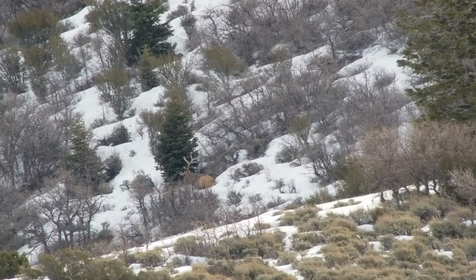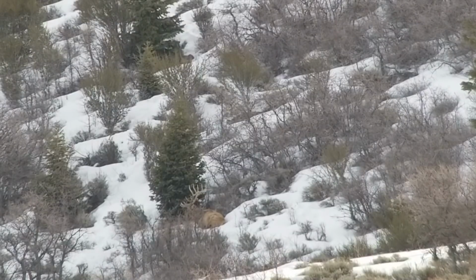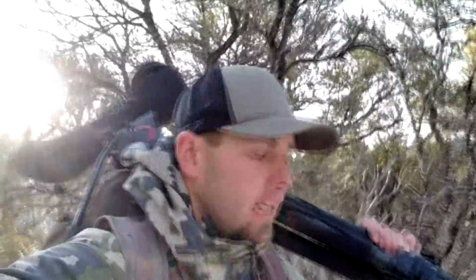Well, good morning. It's about the 10th of March, and watching a big bull that I found a couple weeks ago after it finally snowed here in Utah. The bull's just a solid straight 6, probably about 360. Just a super pretty bull with no broken points. I'd just like to put our hands on those horns, but we'll see.